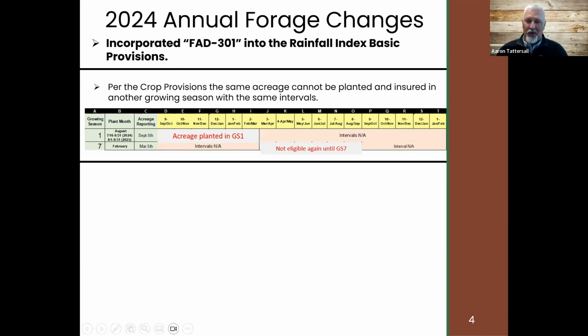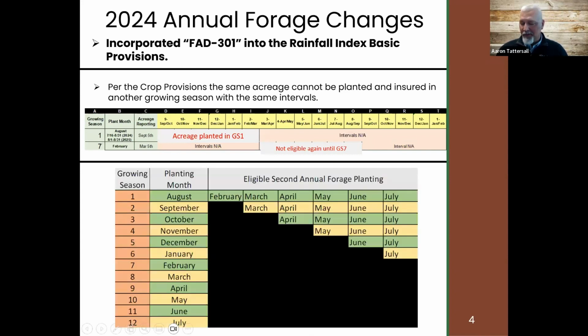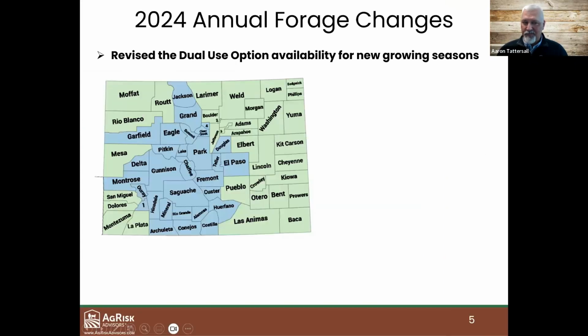growing season 1. And so to make this even a little bit easier to understand, RMA has provided this handy chart that says, okay, let's pretend you have coverage in growing season 1 through 12. What's the very next growing season you can be eligible to have a second annual forage planting and get that double crop benefit? And so this is where that chart is. And like I said, it's important to have good communication and stay in touch to make sure we don't get into a surprise situation.